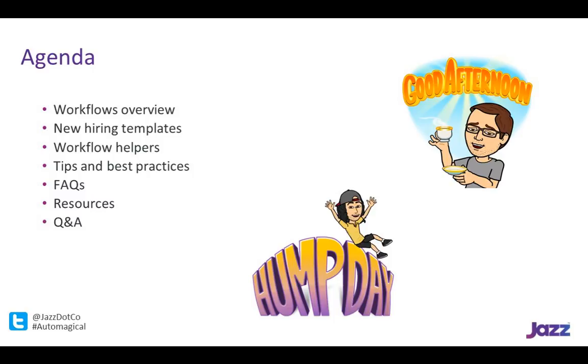All right, excellent. So we're going to dive in. Here's the agenda. We're going to take a look at the new workflows overview, the changes that have been made, show you the meaning behind all of the changes and how it's going to make things a lot easier for you and your hiring team. Again, taking a look at the templates that you can utilize moving forward and how you can decouple them between job and admin template, which John is going to talk about in just a minute. We'll review workflow helpers and also talk about some new workflow helpers that can be added. And at the end, we will talk about tips and best practices for using the new workflows function within Jazz. We'll do some FAQs. We'll talk resources, and again, a Q&A session at the end of the call today.